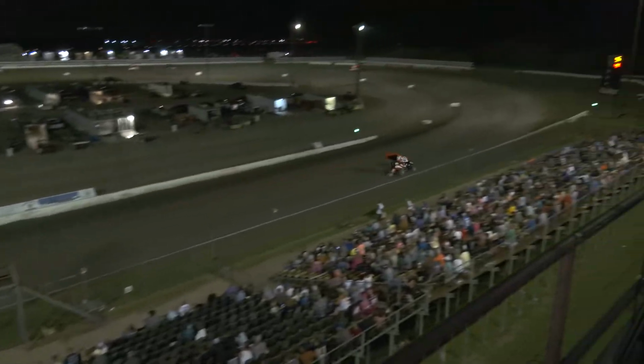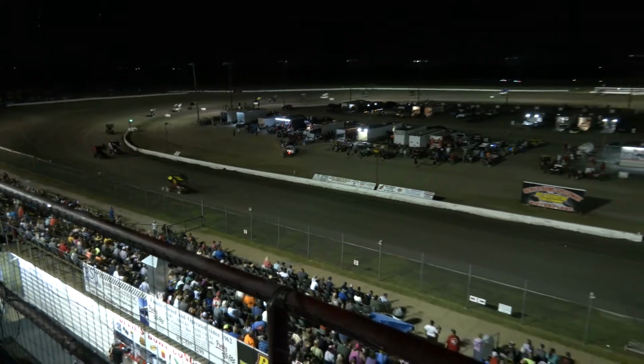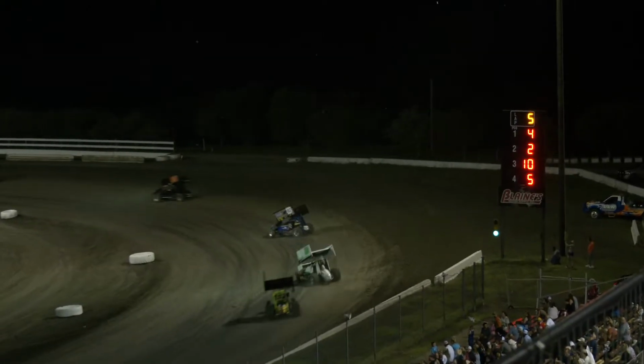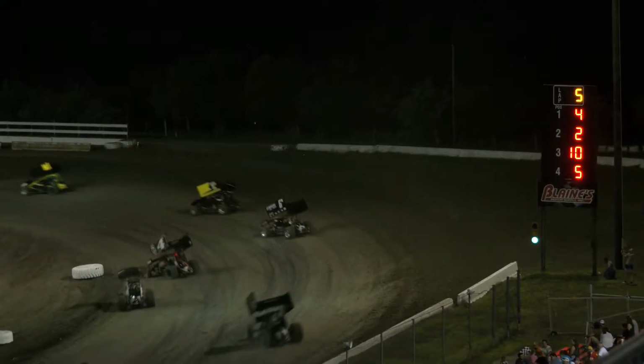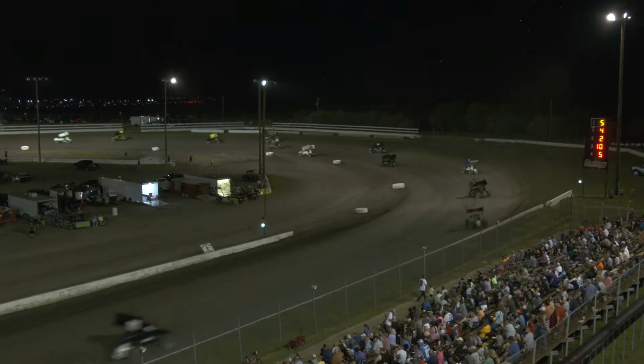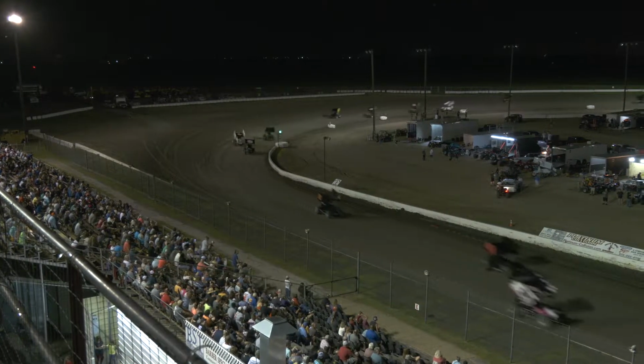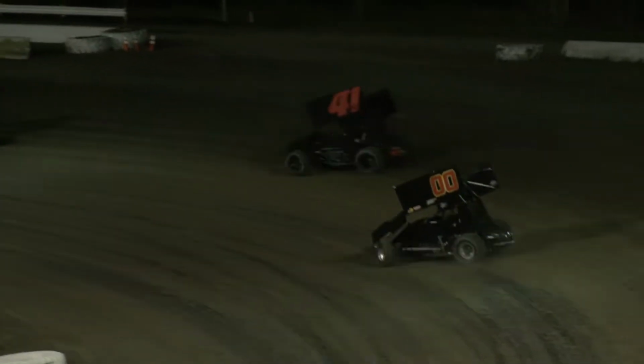Austin Mundy leads them off turn number 4. Tucker Dowdy in 2nd with Marcus Thomas in 3rd. Chip Graham in 4th. Justin Fifield rounds out the top 5. Raven Colt running in 6th, 7th the 99X of Dalton Stevens, 8th the 41M Steve McMacken, 9th Jared Brown in the 00.